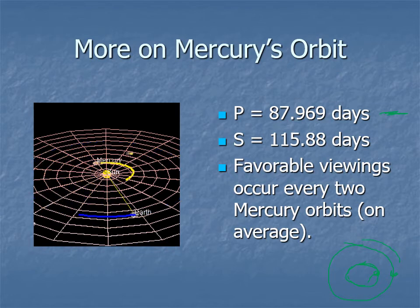And then in 3 months, Earth is up here. And so that means that you get an orientation like that. And then 3 months later, Earth's over here. Now Mercury is lined up with the sun. You don't see it. And then 3 months later here. Now that means that really the best time to see Mercury is about every 2 Mercury orbits. Now that turns out to be very important. So every 2 Mercury orbits, you see Mercury well.